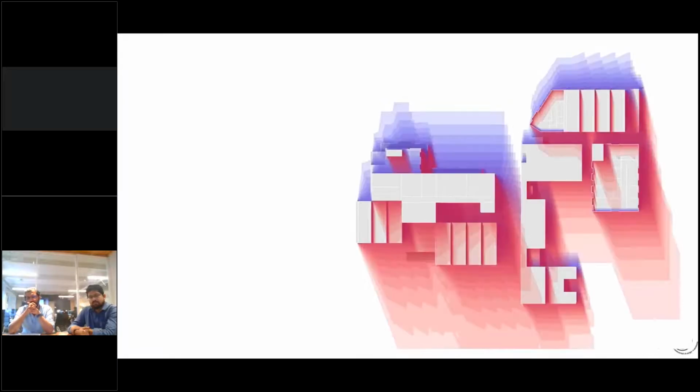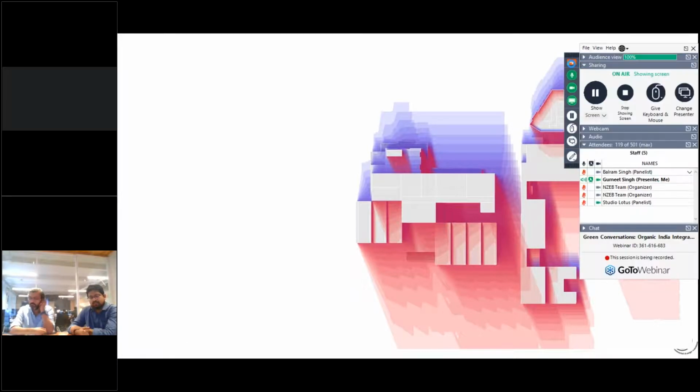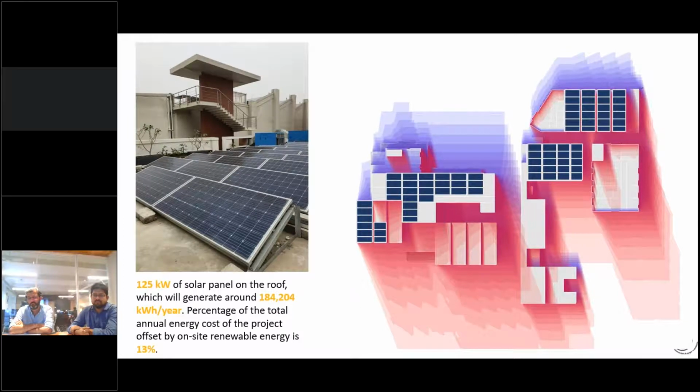The next task, once we had done daylighting and envelope optimization, was to identify areas for solar. The project wanted to go for net zero, but because of space constraints, it was not possible to achieve this. But they were very committed and wanted to maximize the solar installation on site. So we did a thorough shadow analysis throughout the year and identified the areas which were shadow free, and solar panels were placed on those areas. In totality, we got around 125 kilowatt of solar panel on the roof.